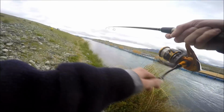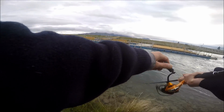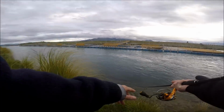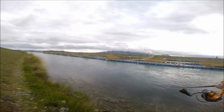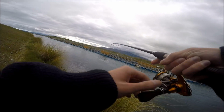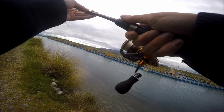Right, gonna keep the rod low because I don't want it going under the cages. Just try get line back on whatever this is. Just went and had a feed at the local pub, some bangers and mash, and this feels like quite a heavy fish too.